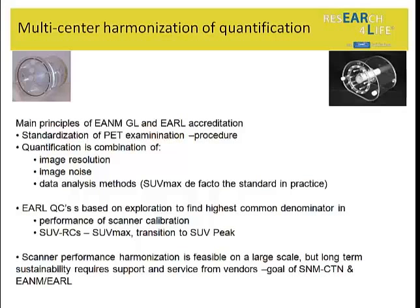Just to tell you, this standardization is still joint work between us and the KSNMMI. They are working, and there are a lot of scanners accredited up to now. You can think there are about hundreds of scanners, about 150, I think. The largest procedure made for CT scans took about 20. So we are really much more standardized than CT systems.